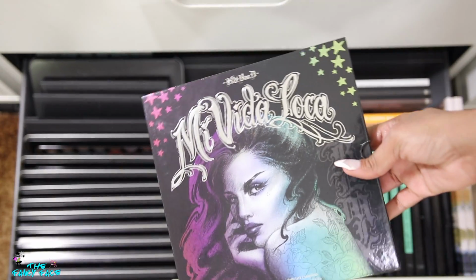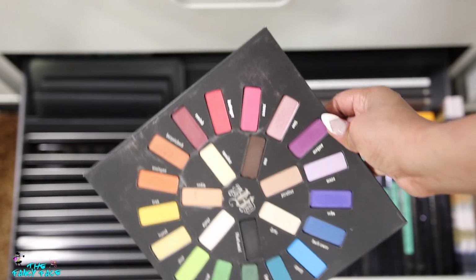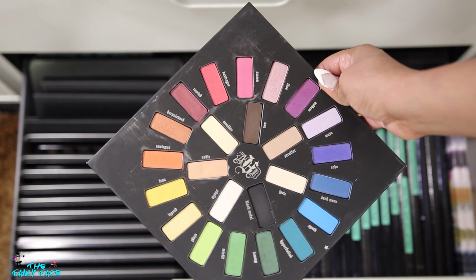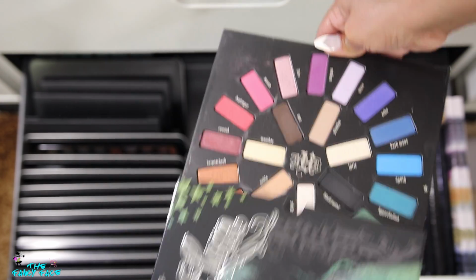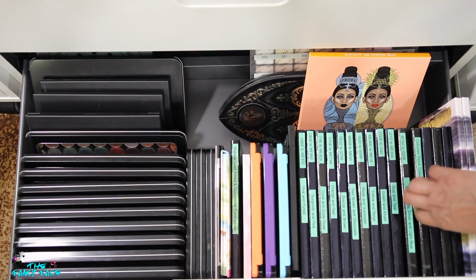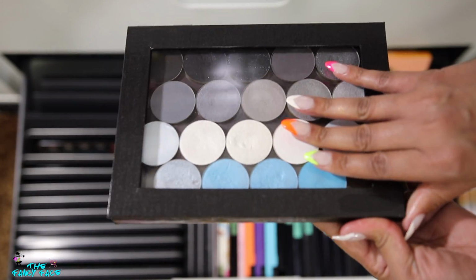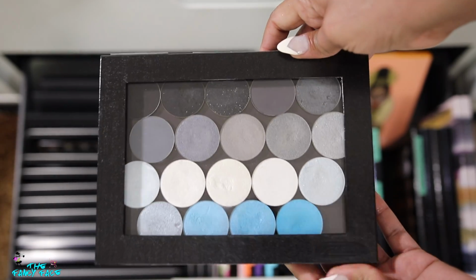And then here's the Mavita Loca palette that people went crazy over. Y'all know this palette. Whew, what an exhausting palette. But I have that guy for memories and reference. Then all these palettes here are my Makeup Forever singles from the formulation before this new formulation. And I have them all arranged by their numbers.